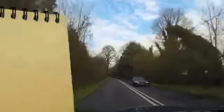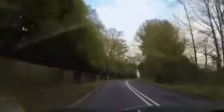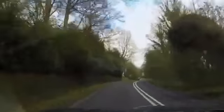Soon-ish, because George and I have yet to complete Danny's wish list, finding those wildflower seeds. We are heading to Arkendale to pick up some seeds for the wildflowers. Right. What, if any, is your experience of wildflowers? I do not have any experience of wildflowers. Well, today is an exciting new day for you.